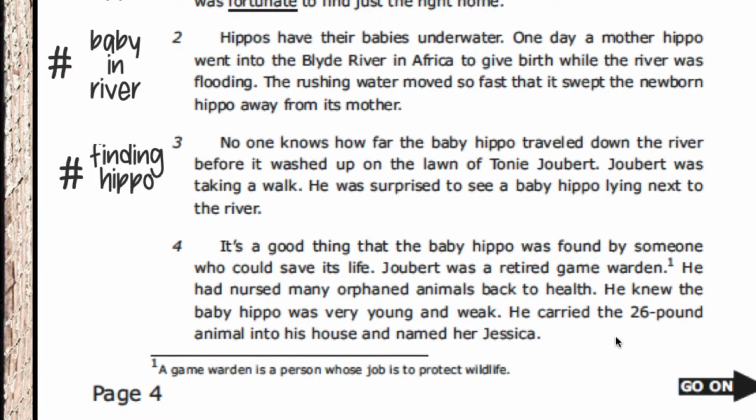All right, so what's happening here? Joubert has picked up this baby hippo, and now we're thinking that she's going to get some help, and maybe she's going to be okay, even though she's separated from her mother. So the hashtag that I came up with is someone to help, because maybe baby Jessica is going to be all right. So go ahead and get that jotted down.